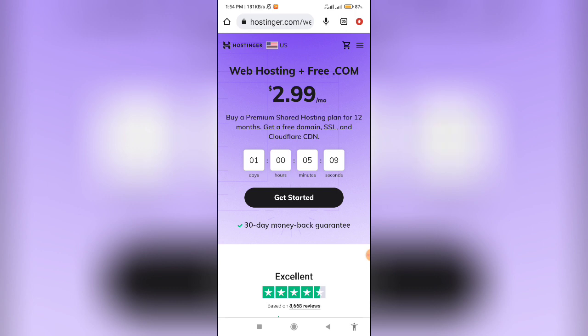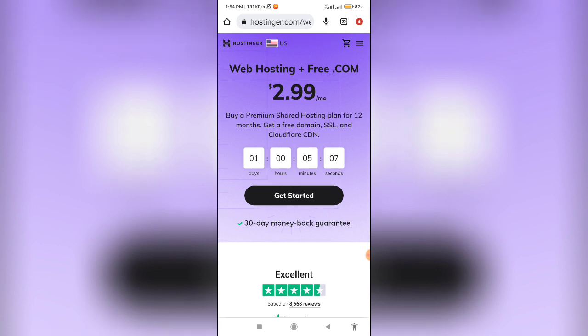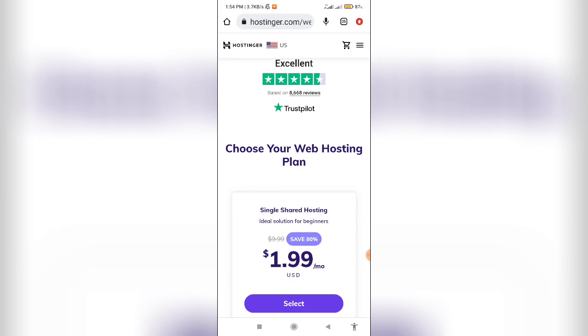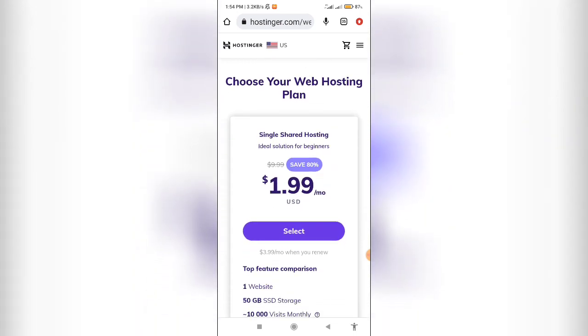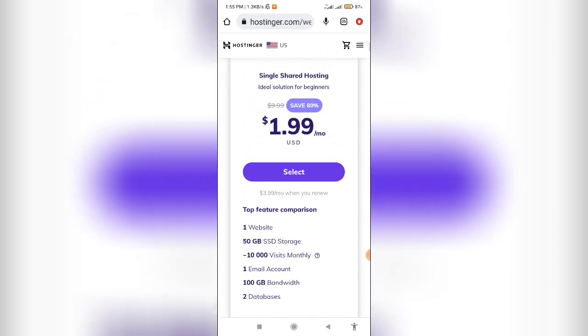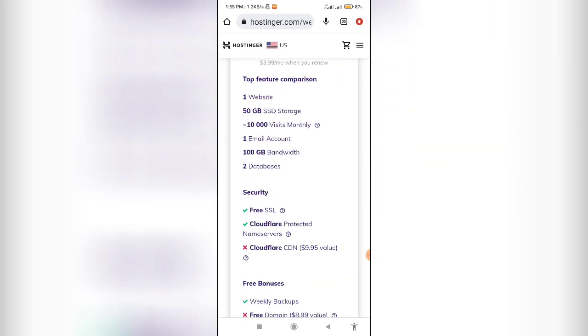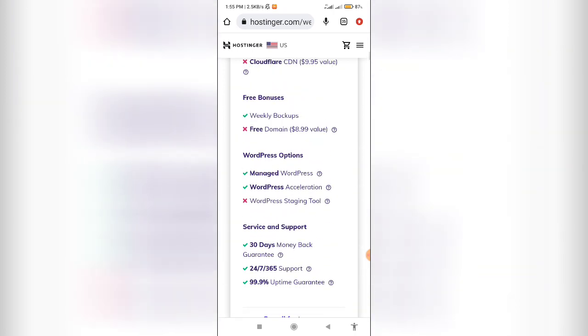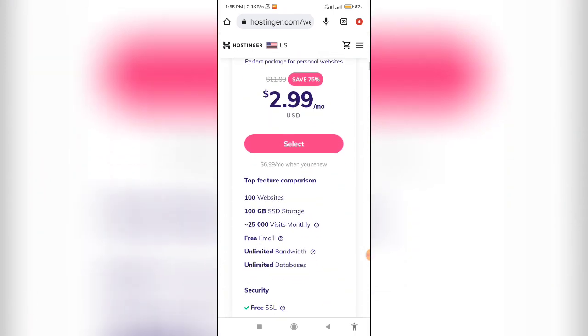USA.free.com is $2. You can get started, money back guarantee. Choose your web hosting plan. $1. One website, 50 GB SSD storage, 100 GB bandwidth, and also email marketing are included in this.